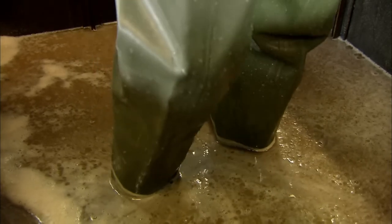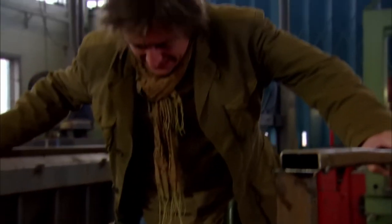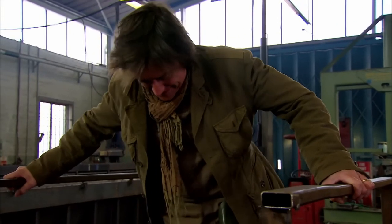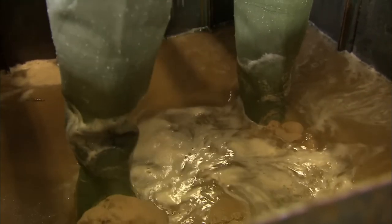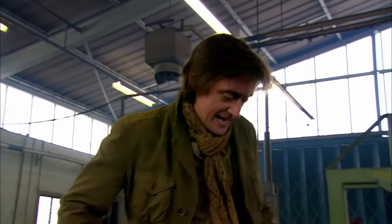So I need to find out what's happened. And to do that, I need to get out. And that's not very easy. OK, I am actually part of the ground now. There's no approved technique for doing this, obviously, because... hold on. Obviously, in the Western movie version of this, I'd get my horse by the side of the quicksand and it'd pull me out with the reins.